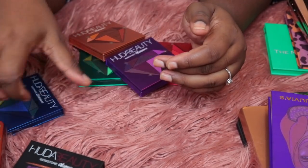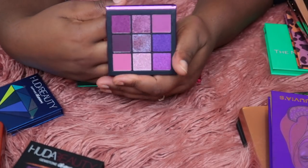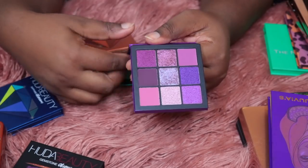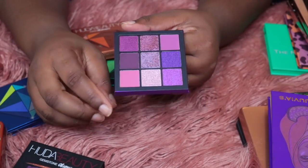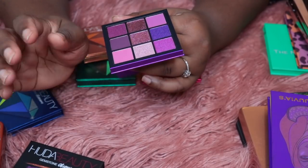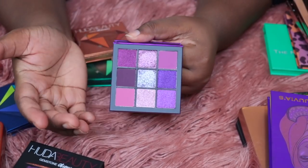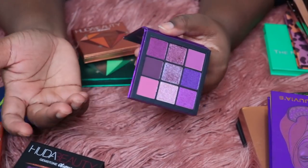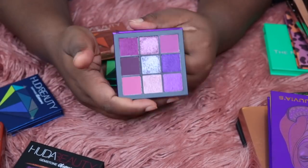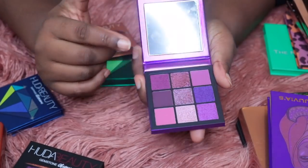Then there is Amethyst Obsessions, and I did purchase these gemstone ones all together at the same time. I have used this one. My bad. Purple being one of my favorite colors, purple morph, kind of same family. I'm not surprised that I've used this. So yeah, these were awesome. This was not patchy at all.